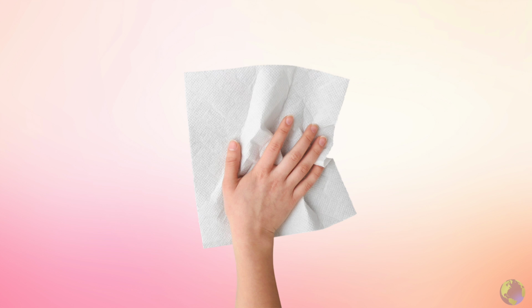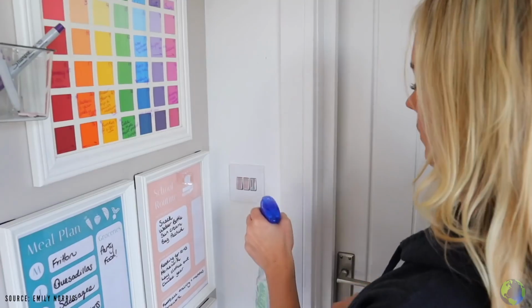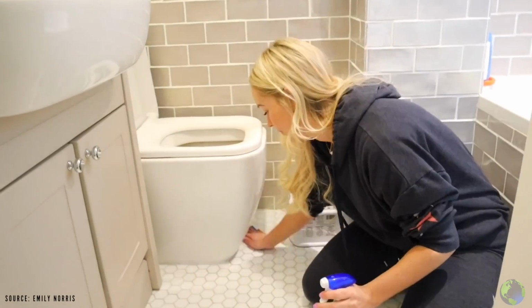Avoid disposable wipes. These are non-biodegradable and end up littering our oceans and streets. Instead, opt for some disinfectant spray and a reusable cloth.